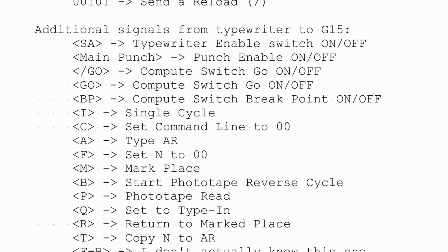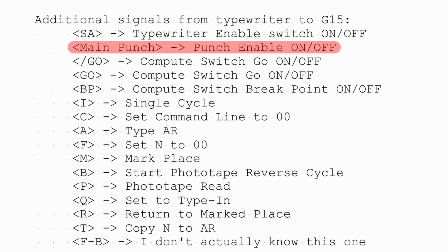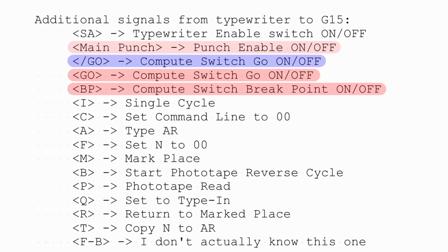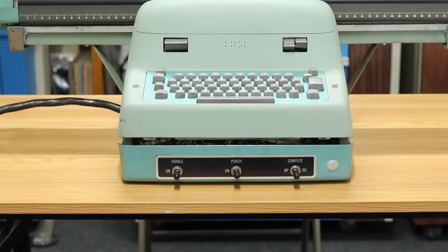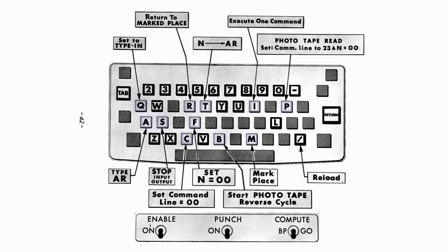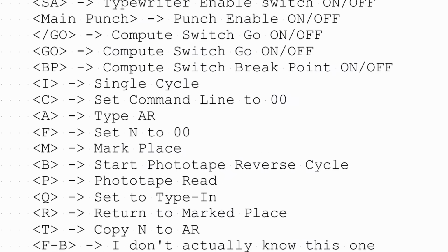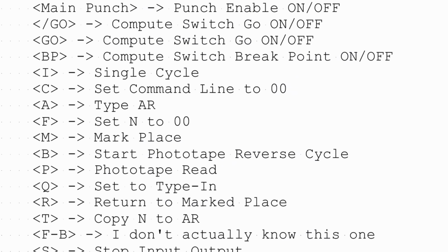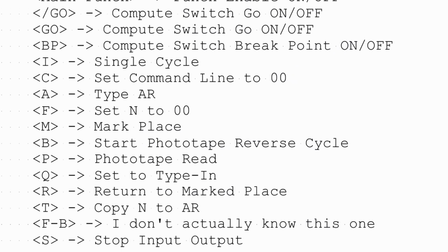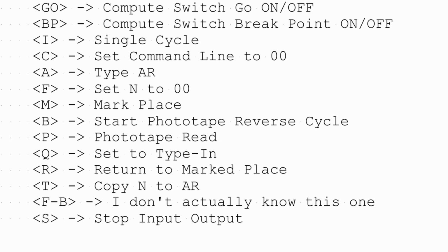If we look down here, we have SA, which is the typewriter enable switch on and off, main punch, which is the punch enable switch on and off. We have go, not go, and breakpoint, which is the compute switch on the front here. And then if you press specific keys on the typewriter keypad up here, they mean different things. So if I press the key I, that tells the machine to perform a single cycle. If I do C, this sets the command line to 00. P starts a phototape read.